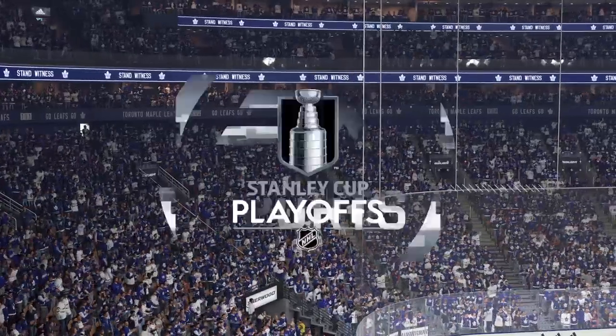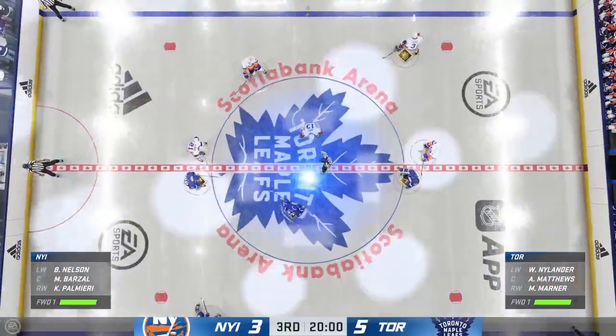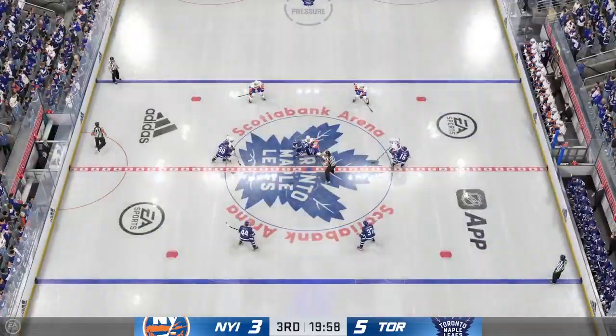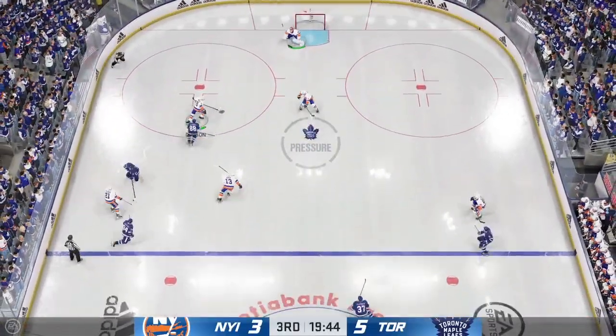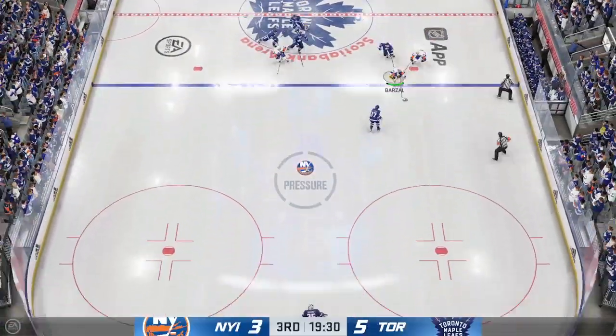Both teams seem fresh after that second intermission. We're ready to drop the puck on period number three. Puck is dropped on the third, and if you love offense, well, stick around for this one. Cheryl, 40 minutes in the books now played. How do you view this one?